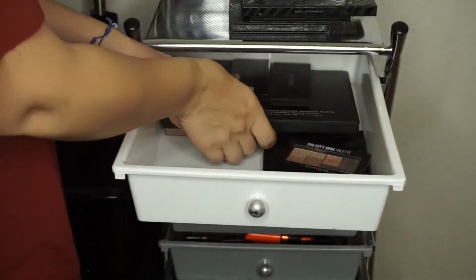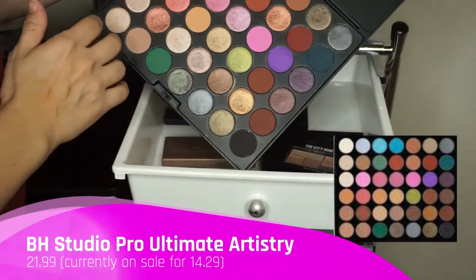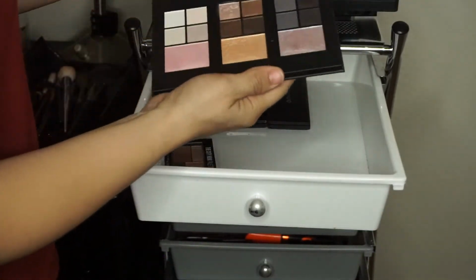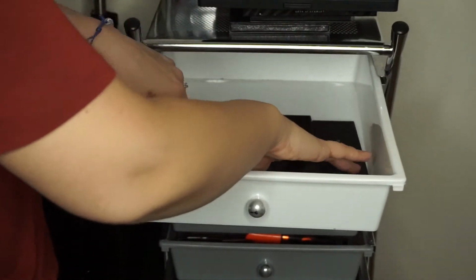I also have the BH Cosmetics Studio Pro Ultimate Artistry palette. Really my current favorite palette right now. It's just so pretty. You have such a wide range of shades. The Maybelline Midnight in the Park. This was a holiday thing, but I love these highlighters in here that I still use. This is also my timeout drawer. Yes, I call it timeout drawer.